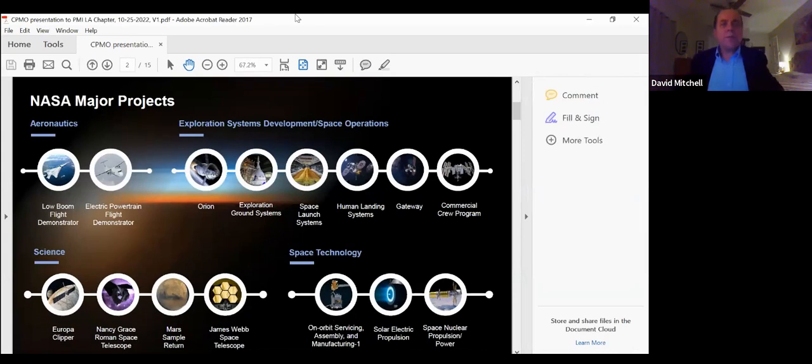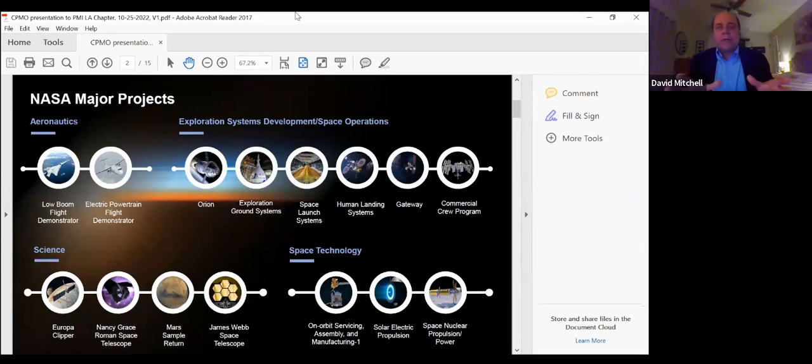So these are some of our largest projects, although we have dozens more at a smaller scale. This is about the only chart where I'll talk about the specifics of the projects we're endeavoring on right now. The rest will be more about the program and project management activities I'm working on. You can see some of the major projects split across the various directorates within the agency. In aeronautics, for example, they've got something called the Low Boom Flight Demonstrator. It's looking at advancements in technology that will let us have supersonic transport for commercial aircraft again, with, as the title suggests, low boom and lower noise when crossing populated areas.